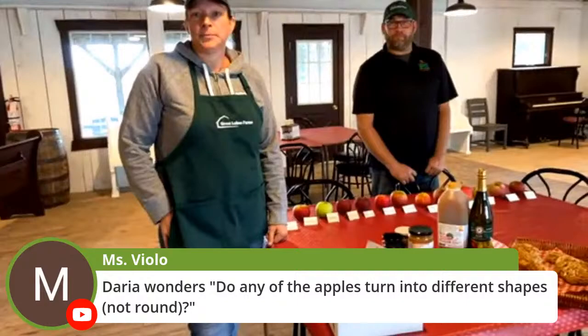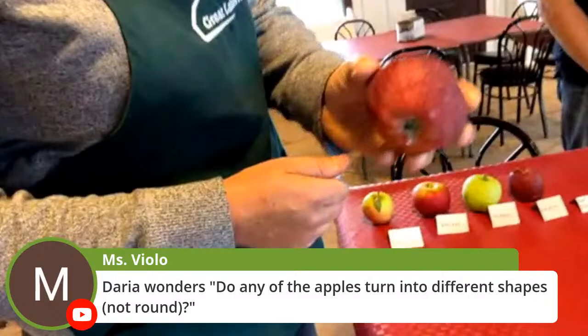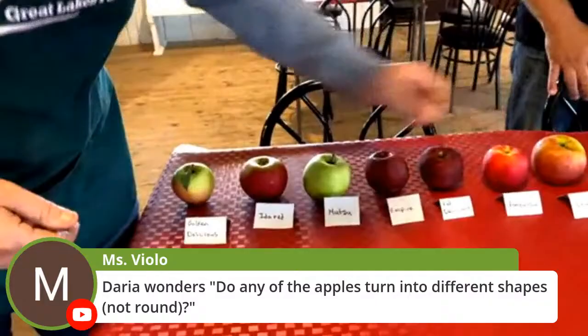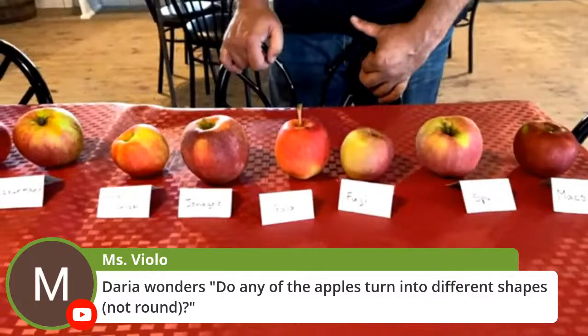Daria wonders, do any of the apples turn into different shapes, not round? Well, okay, like the Red Delicious is a little bit longer and it has the bumps on the bottom. Usually the Ambrosia is a little bit longer as well. And then some varieties like Mac are really short and rounder. Lots of different shapes and sizes. Usually all kind of round, but different versions of round, if that answers the question.